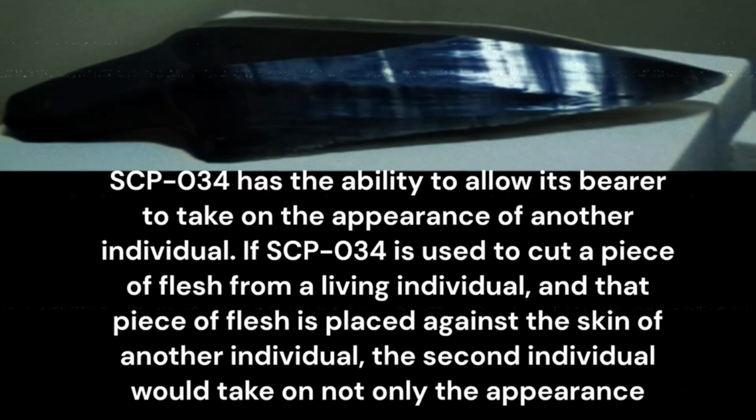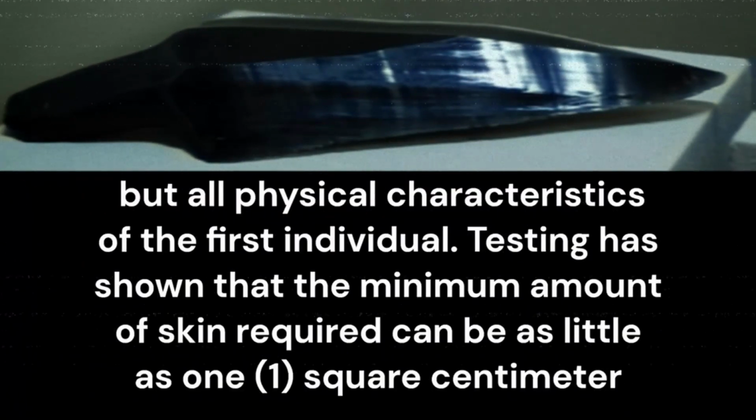SCP-034 has the ability to allow its bearer to take on the appearance of another individual. If SCP-034 is used to cut a piece of flesh from a living individual, and that piece of flesh is placed against the skin of another individual, the second individual would take on not only the appearance, but all physical characteristics of the first individual.